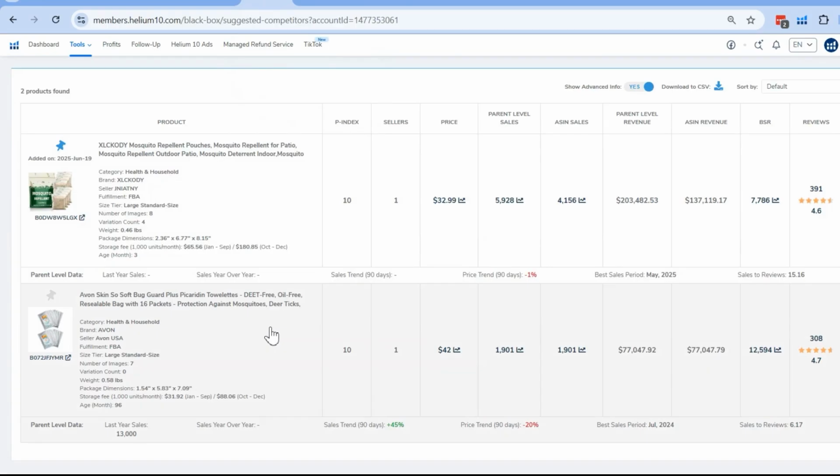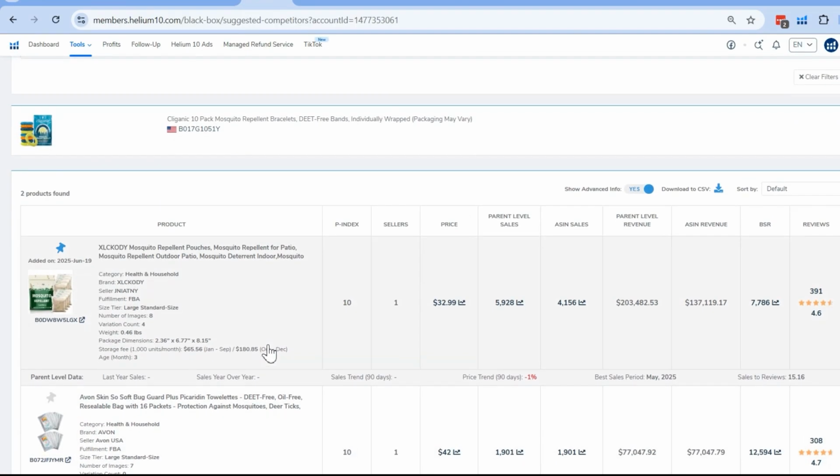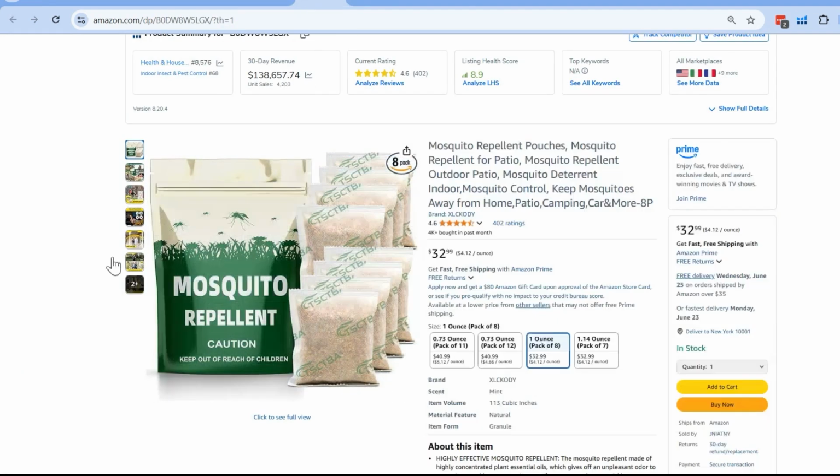Why is this powerful? We see that these sellers are not just selling one hero product but have expanded into complementary products. The review count is still very manageable for a new seller to compete, and products are lightweight, easy to ship, and perfect for bundling. There's an opportunity to enter this space with unique differentiation, offering refill packs, natural ingredients, multi-packs, or premium packaging.